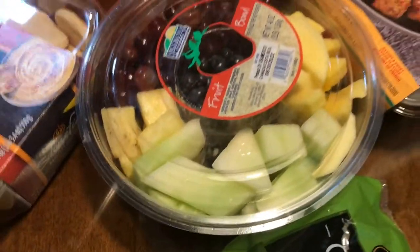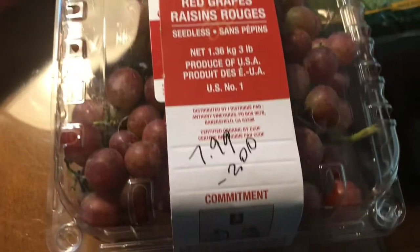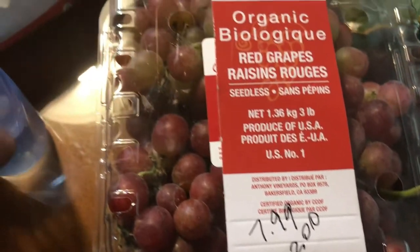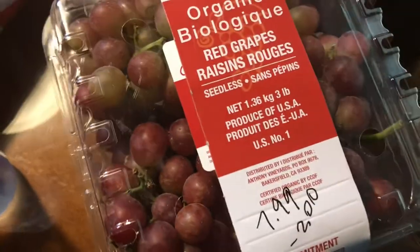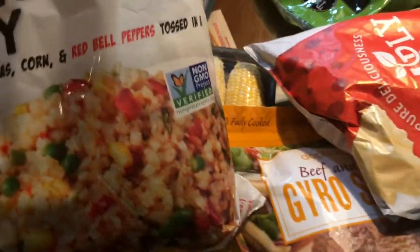Bought this fruit tray. It was $10.99. Red grapes were $7.99, with $2 off, so they were $5.99. Organic kit. That, this salad kit was $8.99. We got blueberries. Isaac loves any kind of berry.